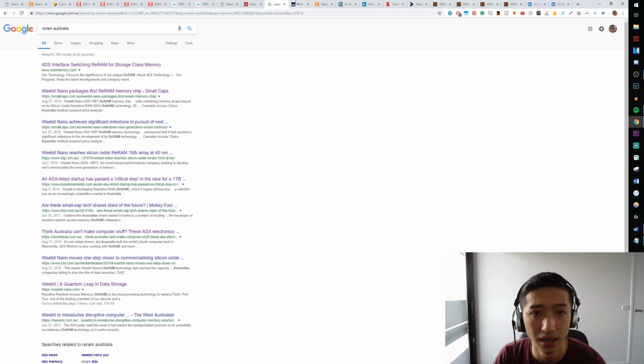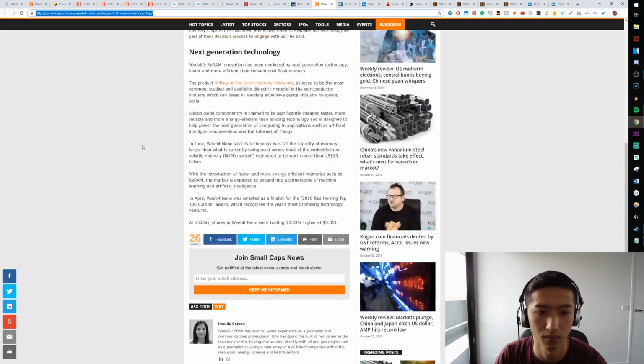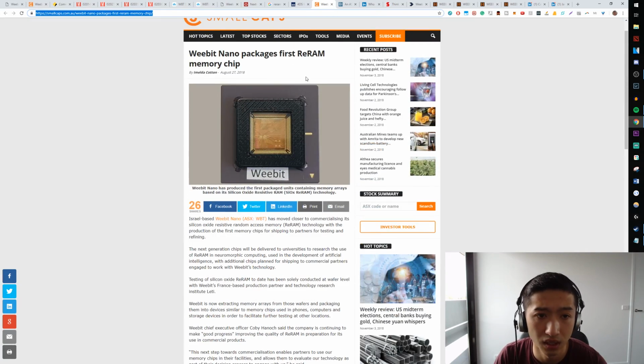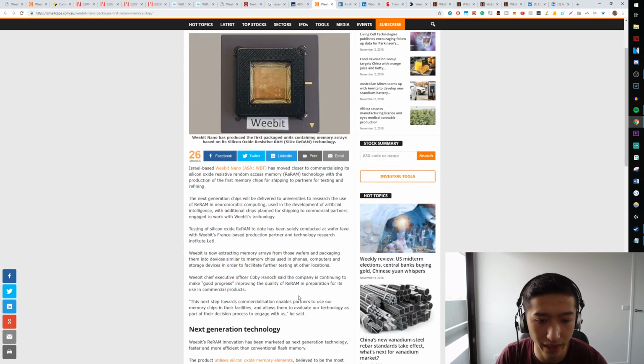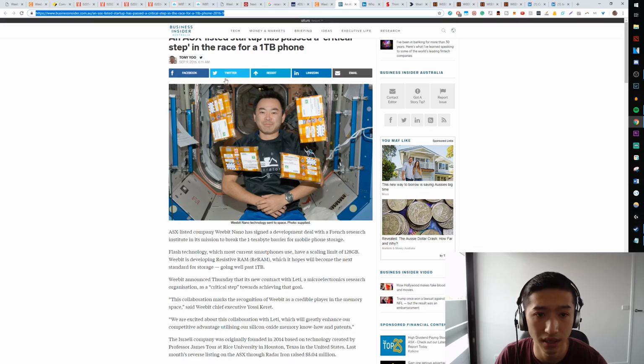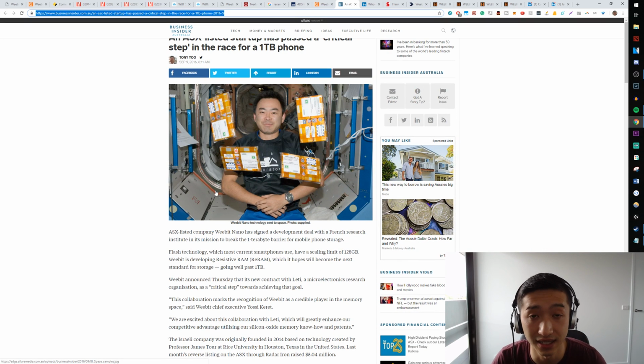So what did I find? So this was a bit of a benchmark. So it's closer to commercializing its silicon ReRam technology. I think, yeah, so this article back in 2016, when there was a lot of interest, highlighted the fact that ReRam could have its first commercial purpose in having phone storage memory above 1 terabyte storage.